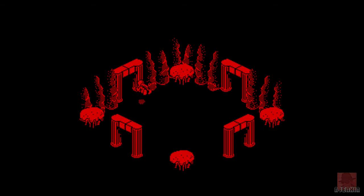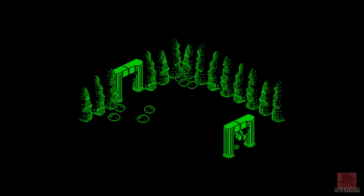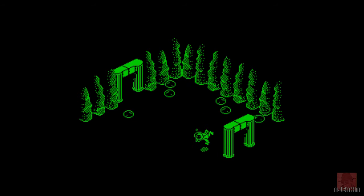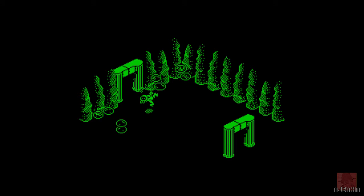I can't get away from these footsteps. It doesn't work for an underwater game, this. They should have somehow changed the sounds, so I don't know. Watery sounds instead of footsteps. Bit hard with the Spectrum bleeper, but nonetheless.